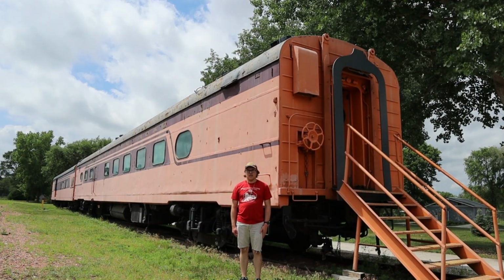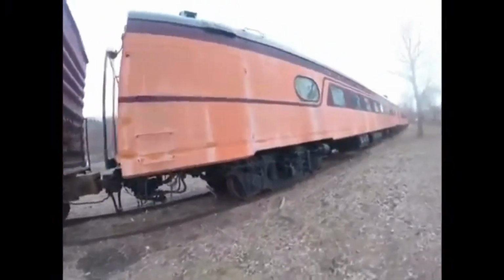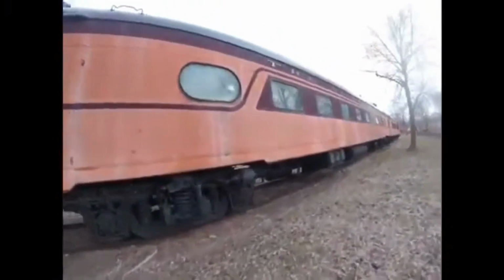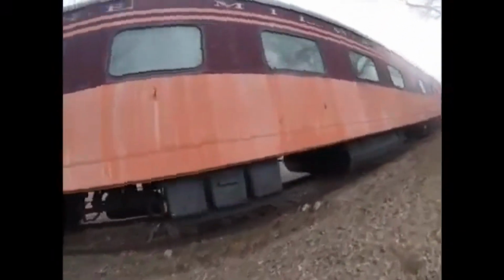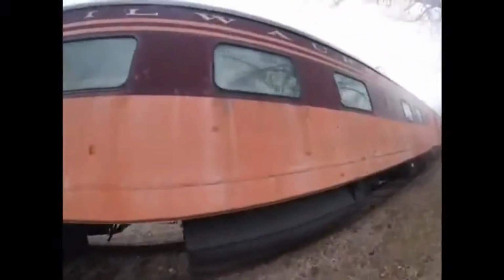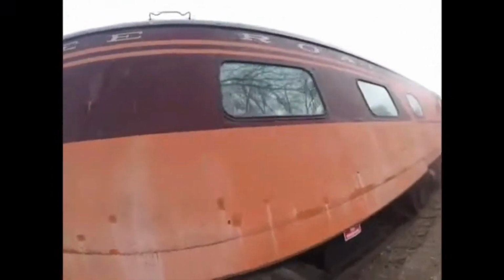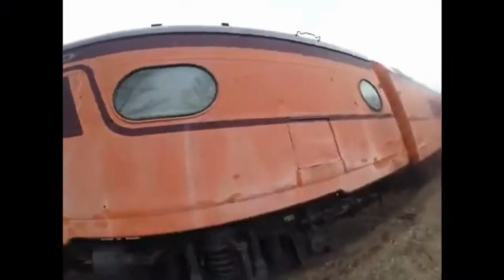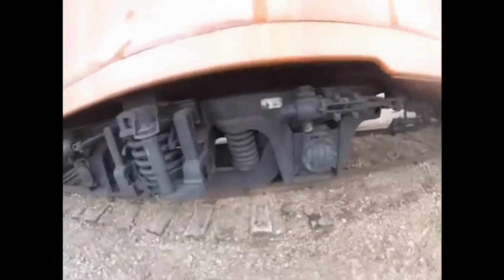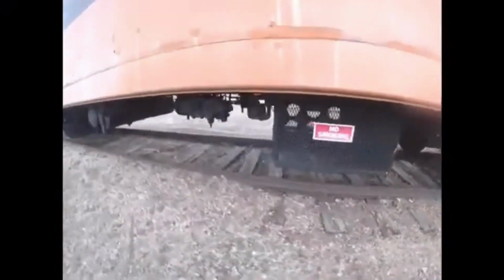What you see right behind me is Chicago, Milwaukee, and St. Paul 121. Chicago, Milwaukee, and St. Paul 121 was built by the Chicago, Milwaukee, and St. Paul Railroad shops in Milwaukee, Wisconsin in 1948 and is a diner car. For several years, this car was where people would sit at tables while they would eat their breakfast, lunch, or dinners on board. It features 48 seats and a kitchen inside.